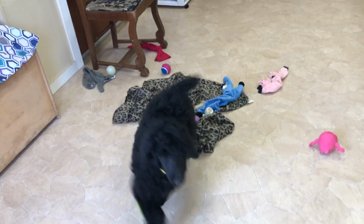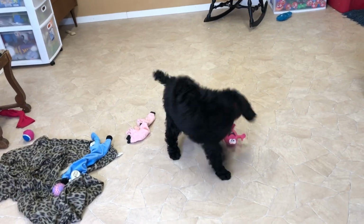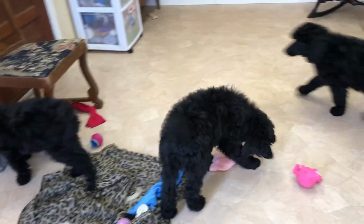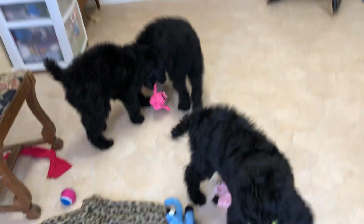This is a litter of black standard poodle puppies. They're 11 weeks old here, ready to go anytime. I have 2 girls and 1 boy still available. So that one is the orange colored girl. And then I have a yellow colored girl and a yellow colored boy. So the one with the toy right now is the boy. And then that one with the ball, the yellow colored one, is a girl.